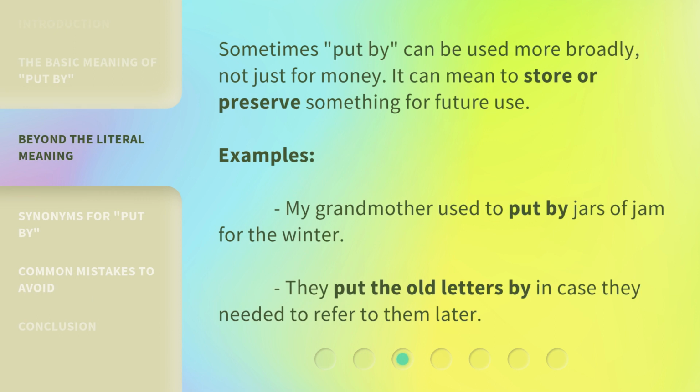Sometimes, put by can be used more broadly, not just for money. It can mean to store or preserve something for future use. Examples, my grandmother used to put by jars of jam for the winter. They put the old letters by in case they needed to refer to them later.